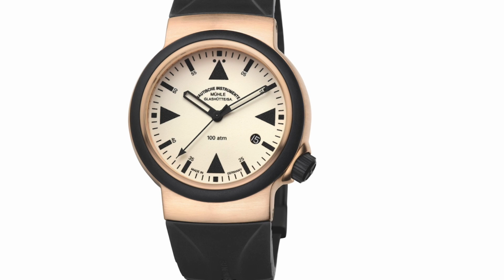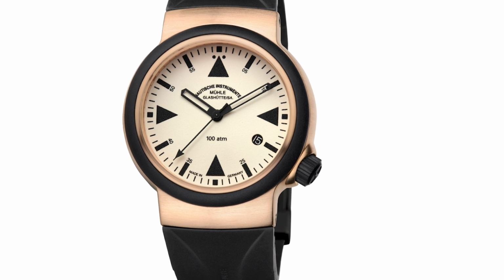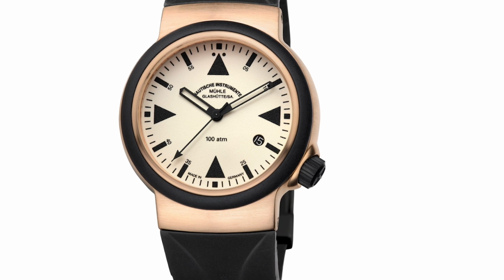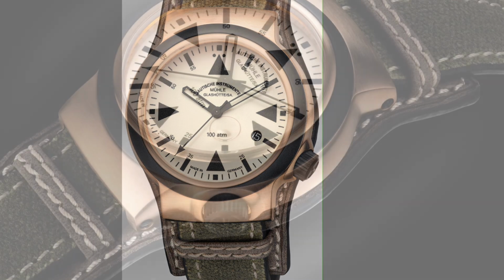So with the normal SAR, all the indices and the hands glow. And with this one, for the first time, you had a glowing dial. So all lume dial. All lume dial. Yeah. And it was also made in bronze. Fantastic. Which I think is a very cool combination.